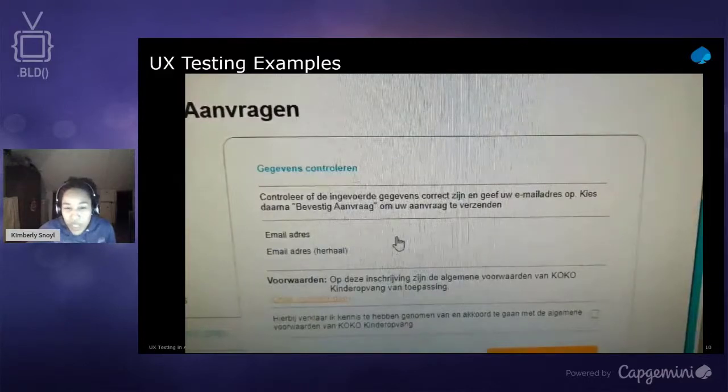It is a light gray when you put it on another screen. But you have to take into account that people might have bad sight, so they just don't see the contrast, or their device is bad. So make sure the contrast is better, or just make the field very big. So when you click on email address, you already have it highlighted. That's one of the solutions you can have.